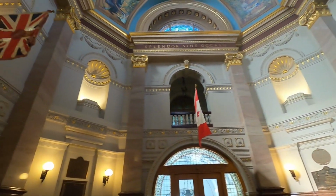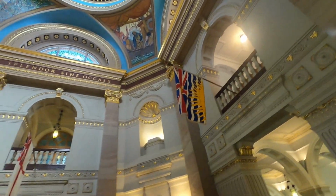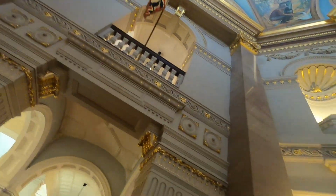So those are 22 karat gold, more fancy and ornate than the one we were just in below. So this is called the ceremonial entrance, and it's all because of these doors right over here, so we can gather around today. These golden petals are real gold plated, 22 karat gold.